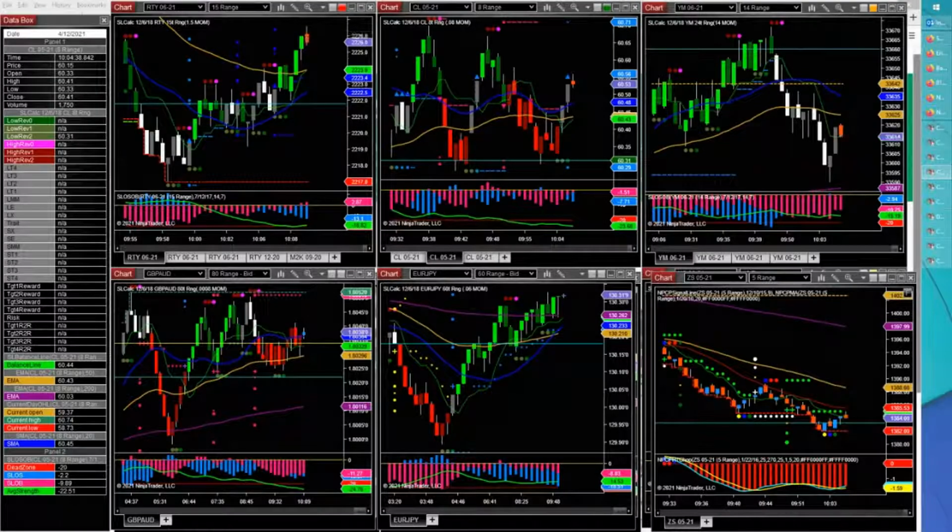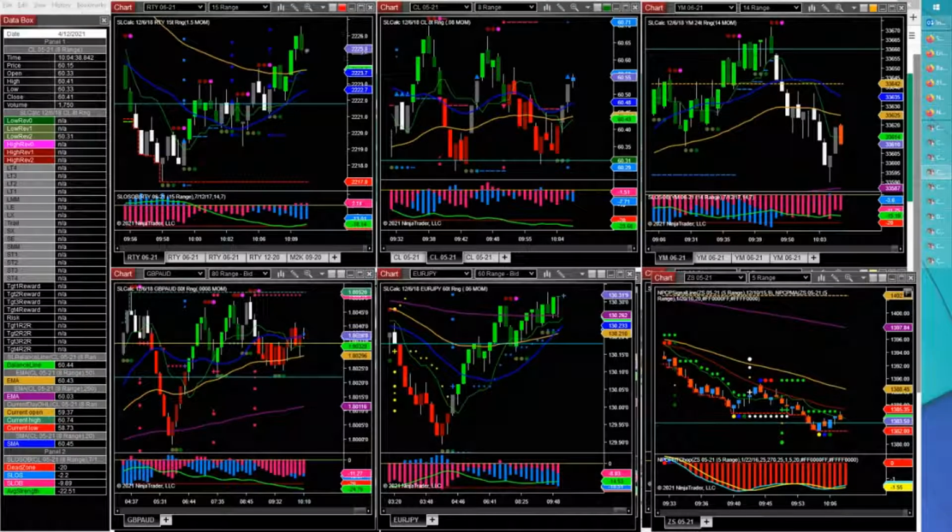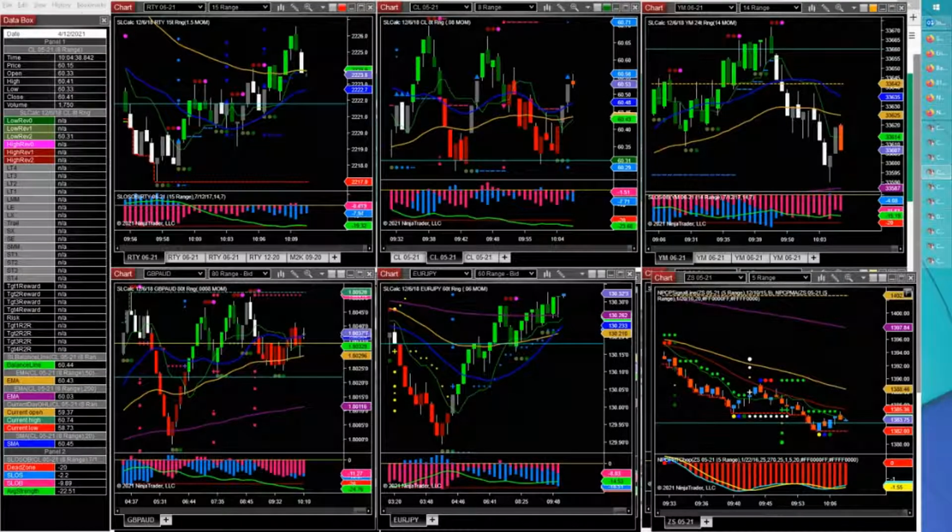And that SMA trade was successful on the Russell, hitting target 2. The pound Aussie slow and sideways this morning. It was active before our start time, but then shortly after 8:30 just kind of died.